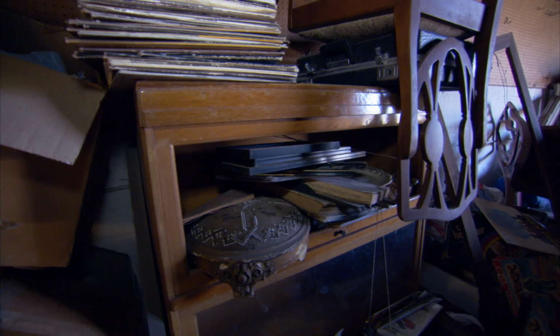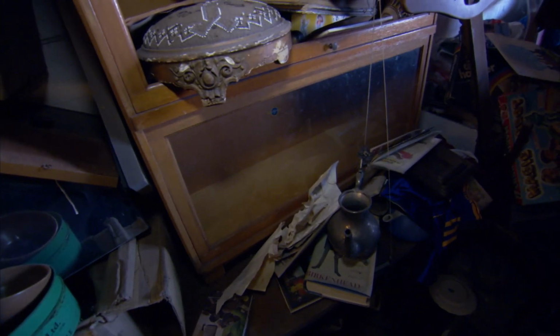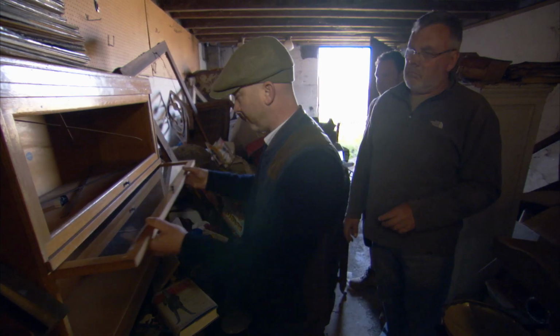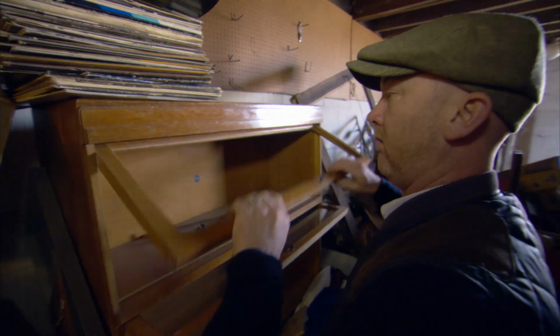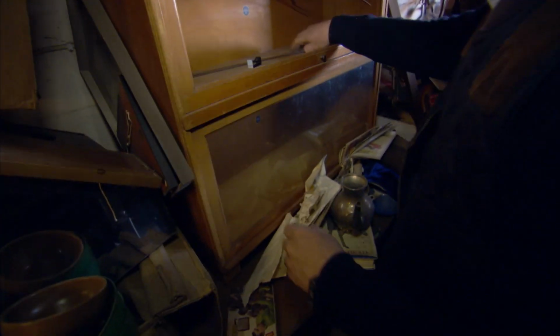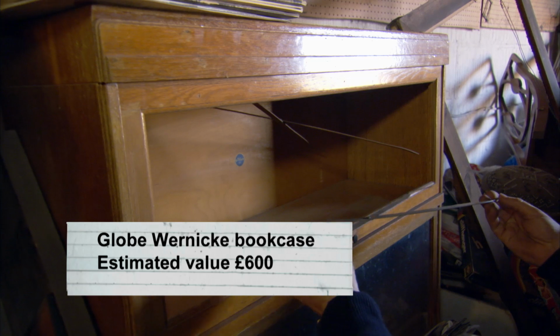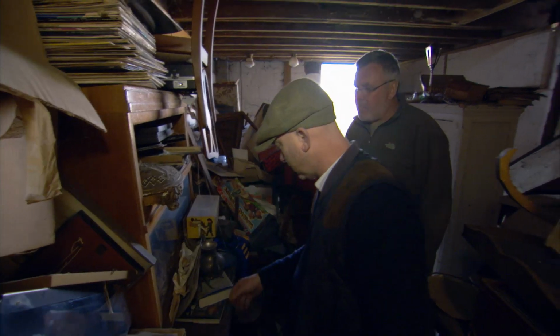The international office furniture manufacturer Globe Wernicke patented these shelves in 1899, calling them elastic bookcases because of their flexibility. The shelves can be rearranged into different sizes by inserting units of contrasting depths. Once restored, this one could sell for £600, as the glass has gone.